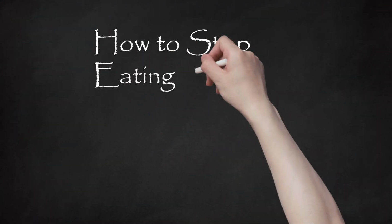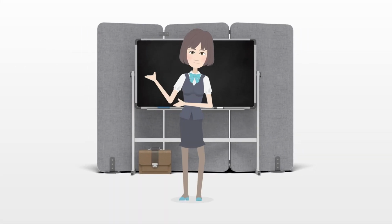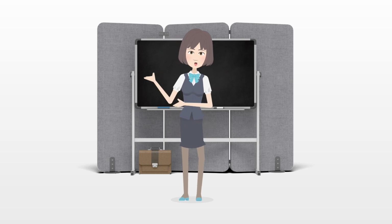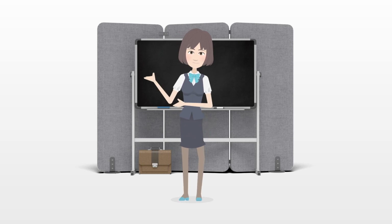How to stop eating sweets all of the time. Sweets can be a tasty treat to reward yourself after a long day. However, many people have trouble consuming sweets in moderation. If you find yourself going overboard on sugary snacks, there are many things you can do to curb your cravings.